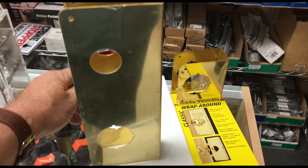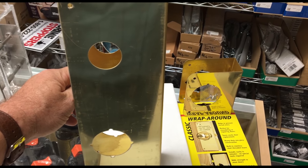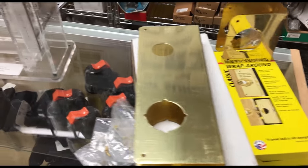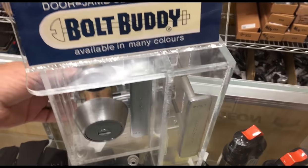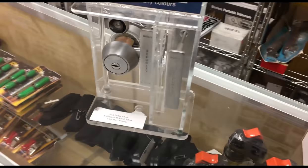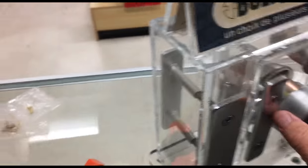We'd rather do that before they were broken so that we're not dealing with broken doors and letting people in. They come in different shapes and sizes, and they do very much specifically make them for a door that has specific hole sizes and/or distances and back sets. So it's something your technician can help you with. The Bolt Buddy normally is used in a residential application. I have used them in commercial application. This is a great unit, been using it for 20 years to reinforce doors residentially and commercially.